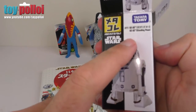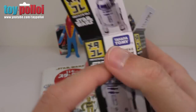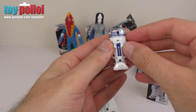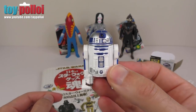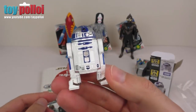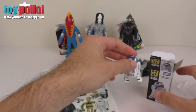It actually says it very tiny there, "standing pose" is what they call it, as you can see there, because his middle leg is hidden away. The main part of these figures is made out of metal, and then the legs and arms are made out of plastic, but they're just much nicer than modern Star Wars figures that Hasbro are producing. They just feel like they've got some weight and some sturdiness to them, and the paint jobs and finishes are a lot nicer, so I've been picking these up as and when I can find them.